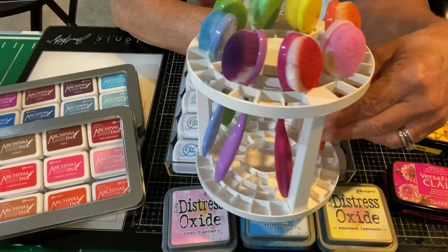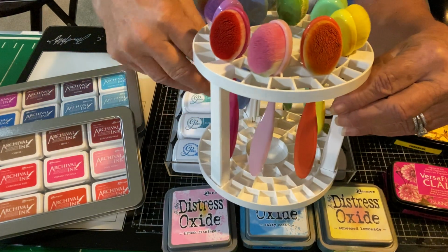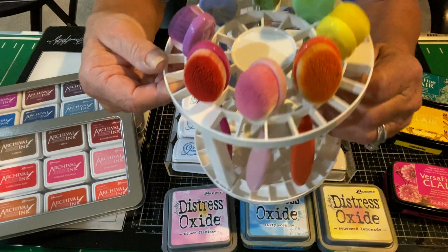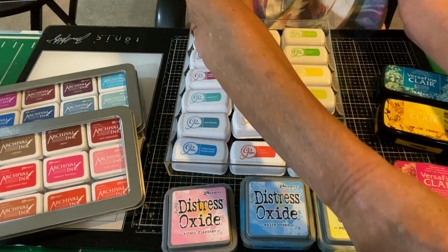These are makeup brushes from Amazon, and I store them on a Dollar Tree holder, and I've attached a Lazy Susan at the bottom.